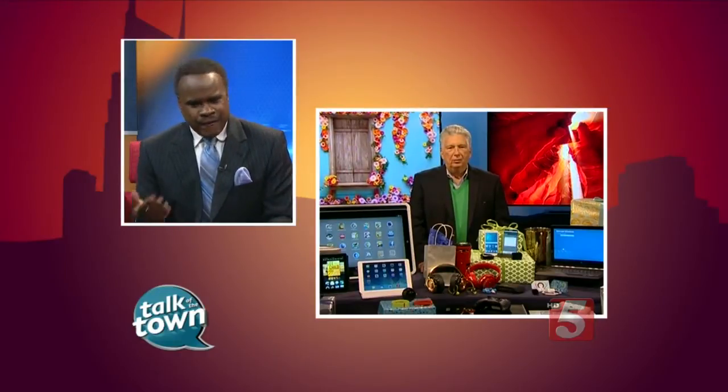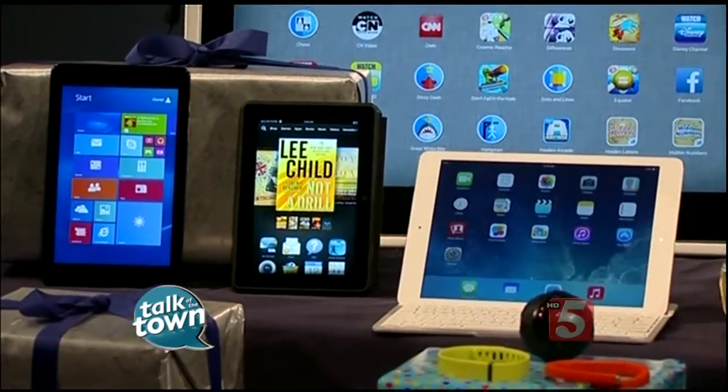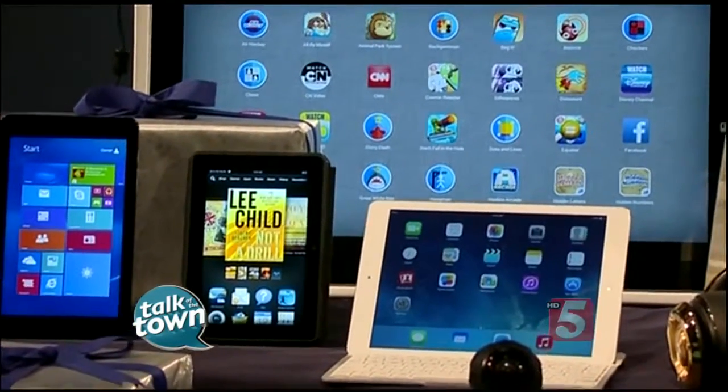Key thing for us out there, tablets, television sets. But let's talk about tablets right now. Every year there's always something new. What are the top things on tablets right now? Well, a couple of things. They're getting smaller and they're getting bigger. We have tablets ranging in size from 7 inches on up. Most of the 10-inch tablets, 8-inch, 11-inch. Samsung has an 11-inch now.